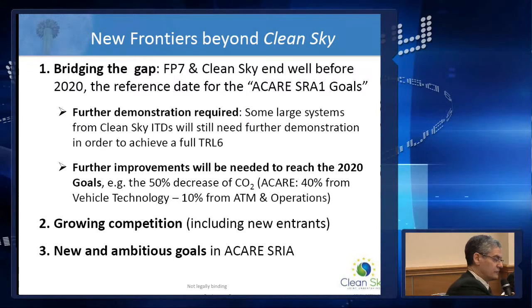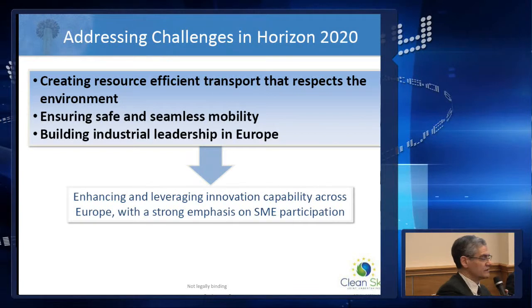And then we have updated the targets, and as I was saying, there are three targets, three pillars in Horizon 2020, and therefore in the formulation of Clean Sky 2. The first is creating a sustainable transport at large, and Clean Sky, of course, is focusing on the aviation part, but Horizon 2020 and the Commission have already launched several calls at the end of last year on the different transport modes.